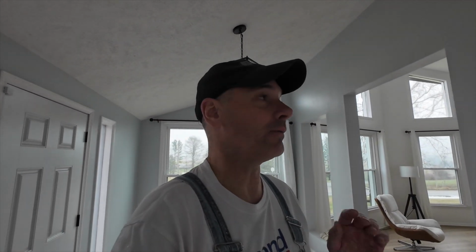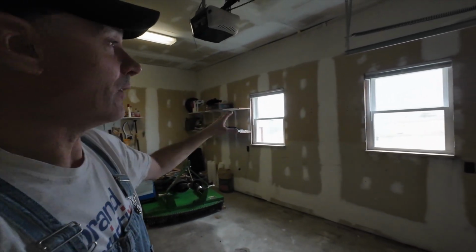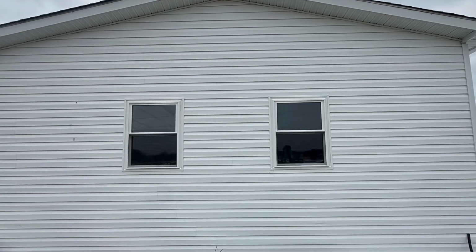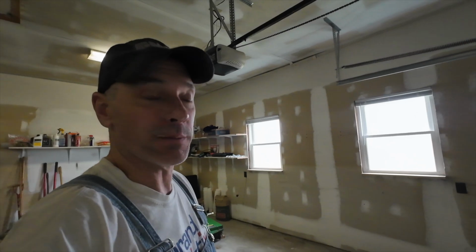The biggest thing I want to show you are the new windows. 5 new windows in the basement, 2 new windows in the garage, so let's go take a look at that. First, we're out here in the garage. We have 2 brand new windows out here. The windows that were here before were just a single pane sheet glass, not very energy efficient, but also they wouldn't open. So these do open, there's screens on there, so now we can open those up, get some air in here without having to open up the garage doors.